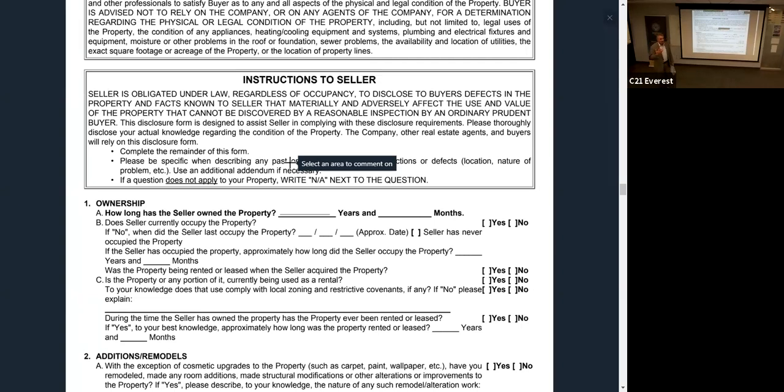Because if you've lived in the house, it's almost guaranteed you've had some type of a water leak or something, that a sink overflowed or something. But here's the bigger thing. And this is what I want the sellers to understand.